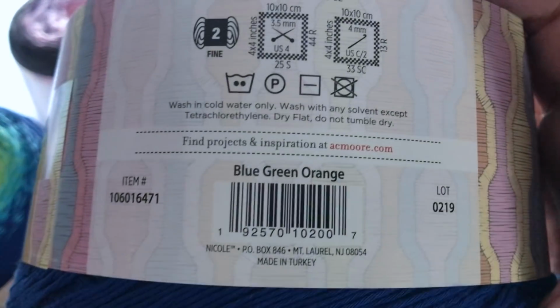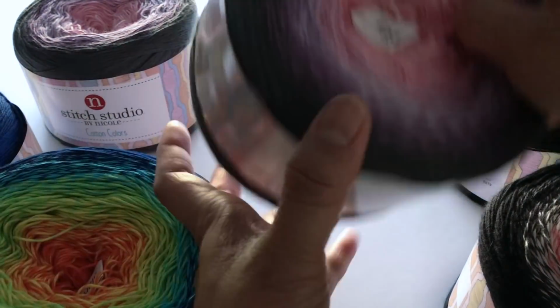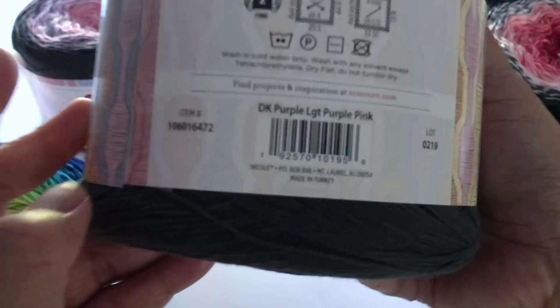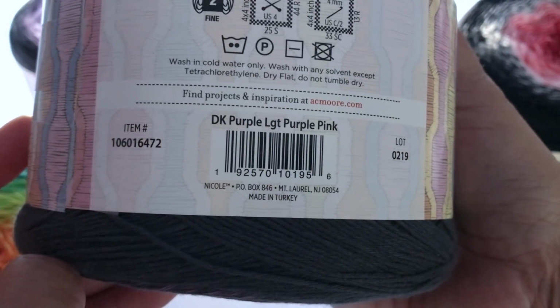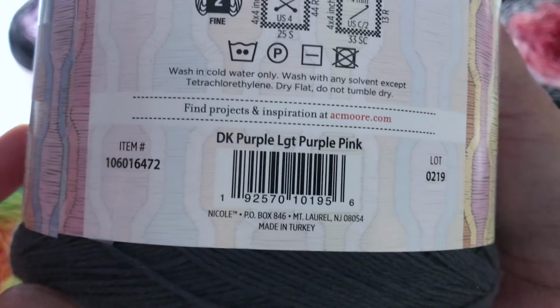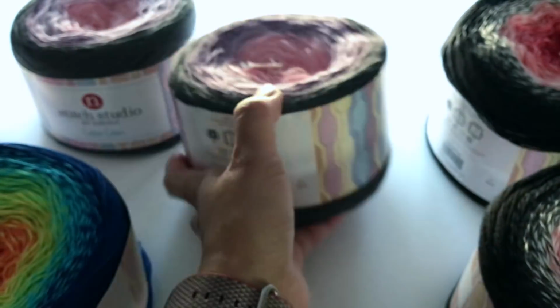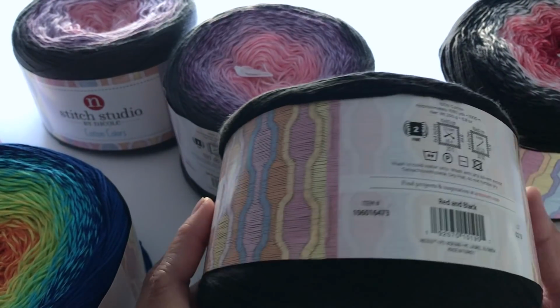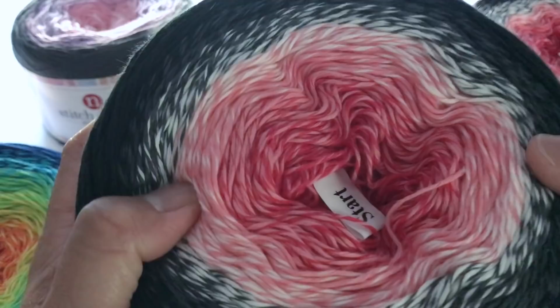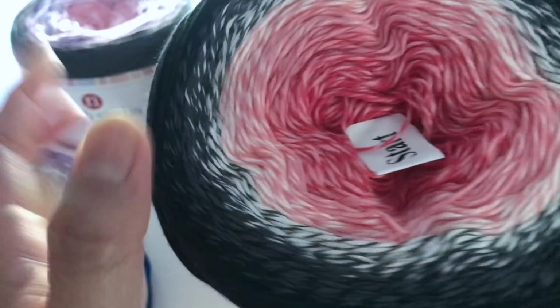And this colorway is blue, green, orange. Look at that rainbow color. And also this is dark purple, light purple, pink. Look at that, very, very pretty. For me, this is 100% cotton. It is a very, very soft yarn, and there's a center pull right here.